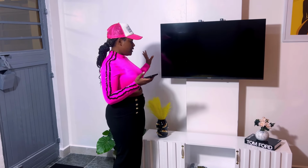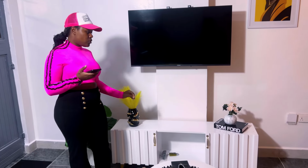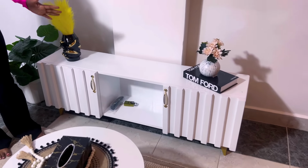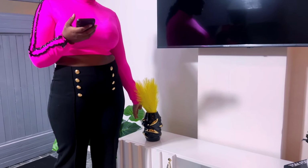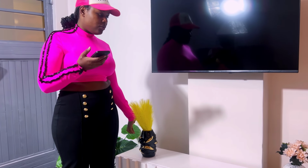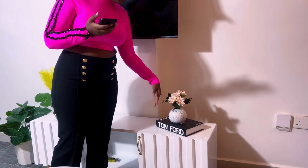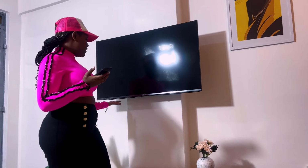Okay, so this is the TV area. We have this TV stand, from Devine Furnitures on TikTok. It is 5 feet, if I'm not wrong, but looks smaller than 5 feet. This deco piece, I got it from the shop at Prime Gate Underground that I've told you guys about. Same to this deco book, this vase and this artificial flower. And this TV is Vision.